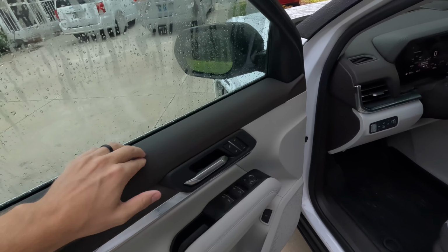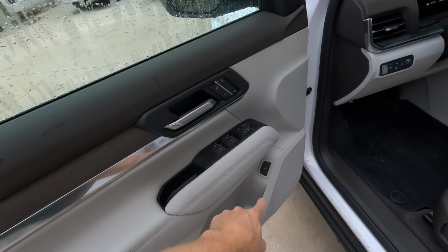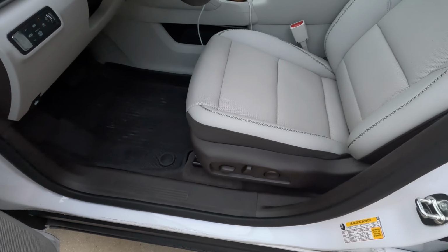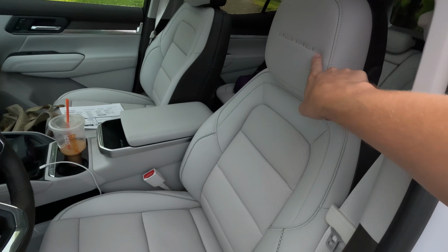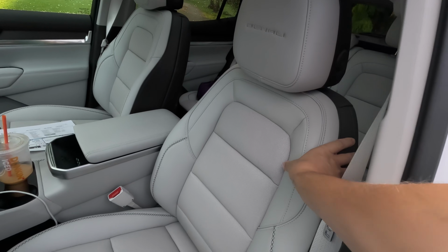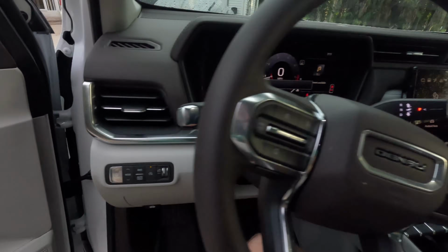Get into the front seat. Materials, much softer material here. Memory seats, of course. There's your trunk or hatch lifter. You can see your power seat here, lumbar control included, the Denali embossed on the headrest here. The seats feel really, really soft and cozy. They should, for what you're paying for it.